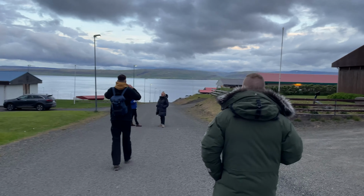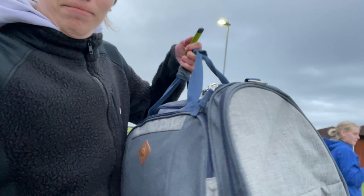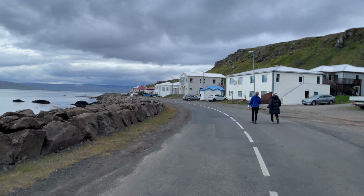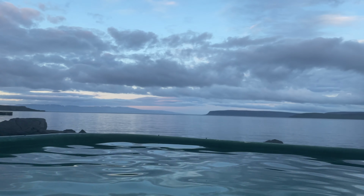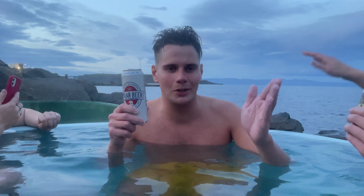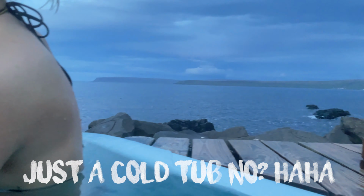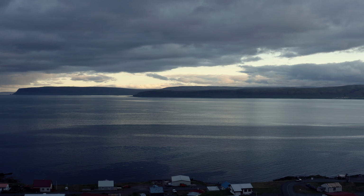We are about to go to the hot tub right now. It's about a 7 minute walk, but it's fine. Actually, we are here. The coldest hot tub is the ocean. Here we have our ocean, which is the coldest hot tub.